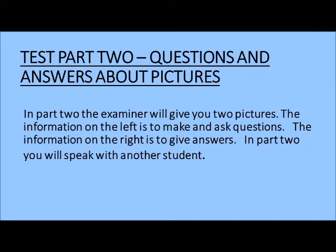Test Part 2, Questions and Answers about pictures. In Part 2, the examiner will give you two pictures. The information on the left is to make and ask questions. The information on the right is to give answers. In Part 2, you will speak with another student. Okay then, are you ready? Let's now have a look at the information cards.